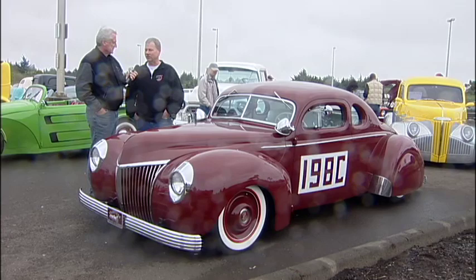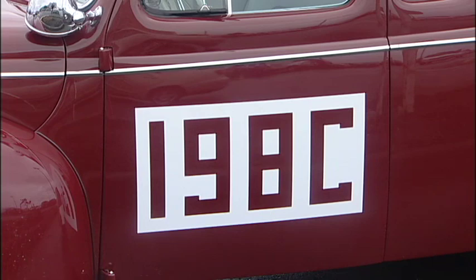People watching right now are looking at the number and letter on the door and wondering what that's about. Well, that number was the number in 1954 for the Bonneville Salt Flats. It was there for 3 years, and each year it had a different number, but that's the 1954 race number.